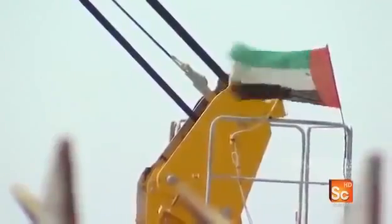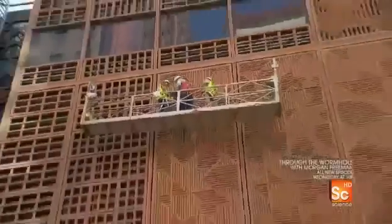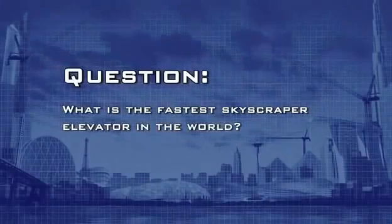Coming up, fighting off vicious desert sandstorms with an armor unlike any other. So the idea that it's actually made from sand means that it can actually survive in a desert. But first, what's the fastest skyscraper elevator in the world? The answer, after the break.